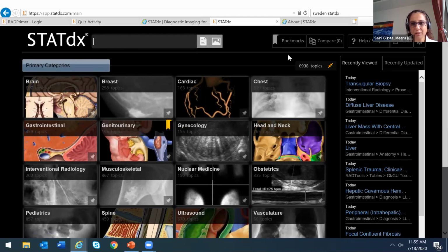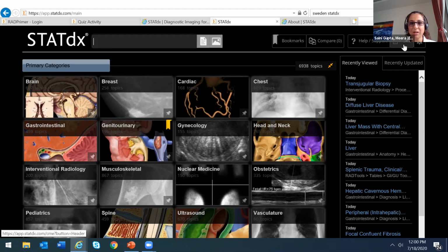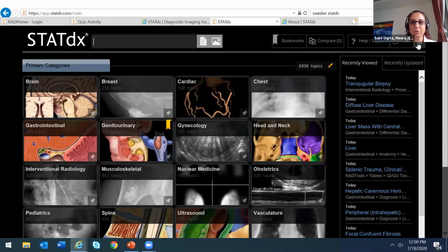On the right of that, there's a bookmark, which is very similar to RADPrimer. I'll demo that as I go through the topics. There is a compare feature that I'm also going to demo. And then we have the help icon, a CME icon, and the settings icon. Now, RSV allows you to claim CME credits from STATdx, which is very exciting. So I am going to demo the CME functionality at the end. And then finally, the settings is where you would set your profile or reset your password.